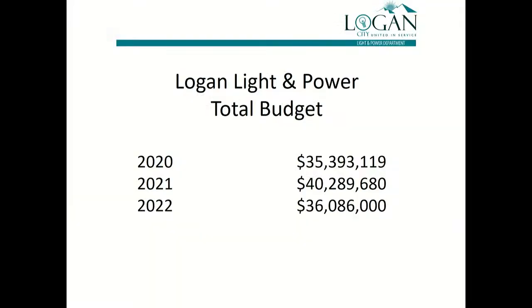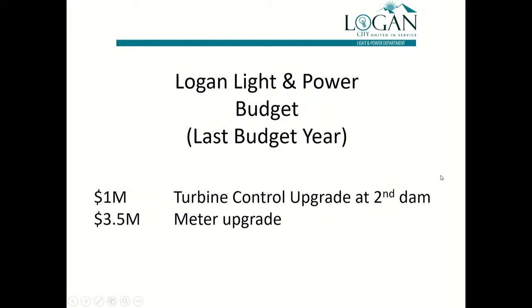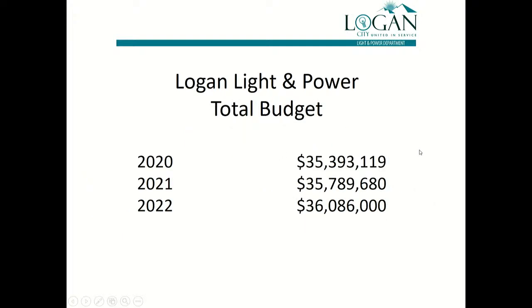This is Logan Light and Power's total budget for the last 3 years. That 40 million looks kind of inflated, and it is, but if you'll recall, last year we asked for an extra 3.5 million to upgrade all the meters in the city, which we're in the process of doing now. We also took $1 million to upgrade the natural gas generator turbines down at SOC. So if you back that out, this is what our budget looks like for the last 3 years.